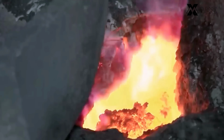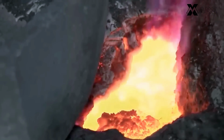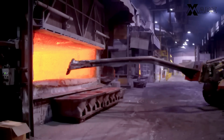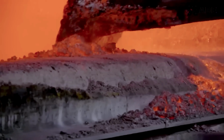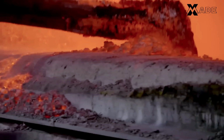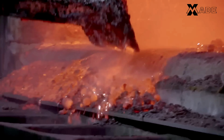When aluminum melts, it reacts with oxygen in the air, forming an unwanted layer of aluminum oxide that floats to the surface. This oxide, known as slag, must be manually removed using a giant steel spatula. Beneath the slag, a river of molten aluminum flows into a holding furnace.